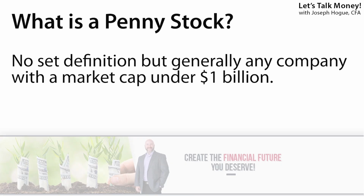Now first, of course, we need a definition of penny stocks, and I think this is going to surprise a lot of you out there. After every penny stocks video, I get comments on share prices of all the stocks, like why am I talking about penny stocks with stocks at $5 and $10 a share? The reality is there is no set definition for penny stocks. The most commonly accepted, though, is a company with a market cap, that's the total value of shares, under $1 billion. Now that's it. Stock price really has nothing to do with it.